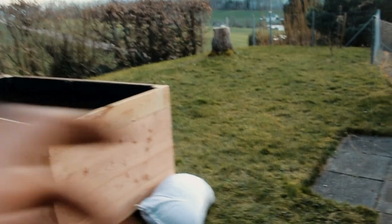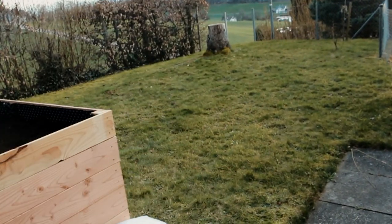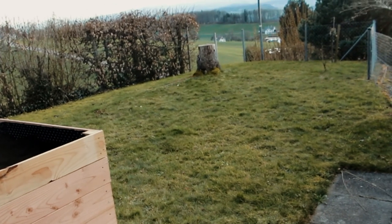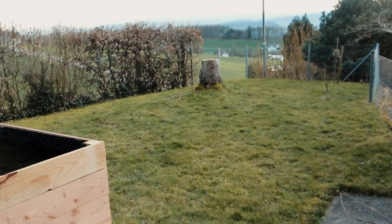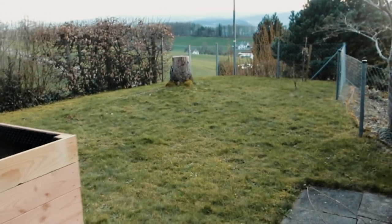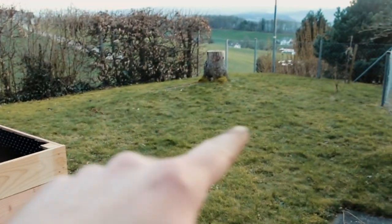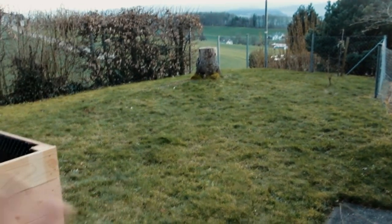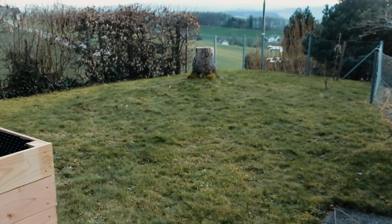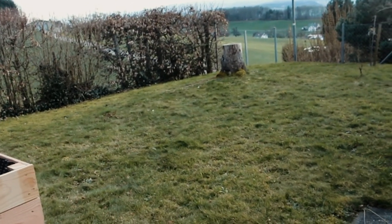As you can see, I left some space here. Here I'm going to put a little greenhouse, I guess you can call that. So I wanted to have a raised garden bed here, and then have here more space for a little greenhouse to grow some tomatoes, zucchinis and cucumbers, stuff like that.